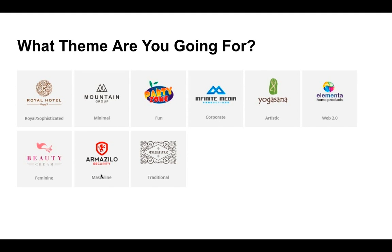It's definitely an option. Then there's the masculine. Again, this is something I don't love. This is something I sort of associate with, it almost looks like a car or a clothing brand. So it doesn't really necessarily look like a service. So I don't love that either. And then traditional, I hate this. I have no idea what that says, and this is just not even worth talking about.